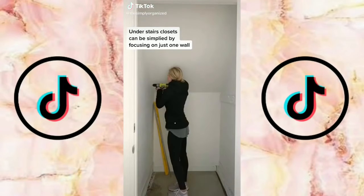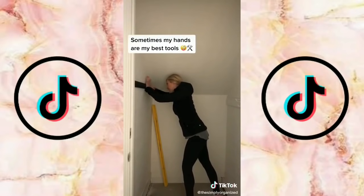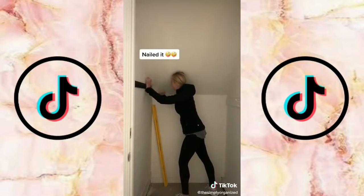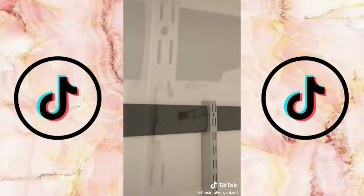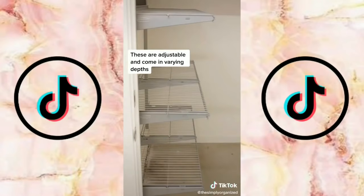You guys have been asking great questions, and several were about how to organize an understairs closet. These are tough because of their angles, but there is hope. This is just one of many that I've designed, installed, and organized. In general, the best way to approach these is by choosing one wall to focus on so you have room to step into the space.